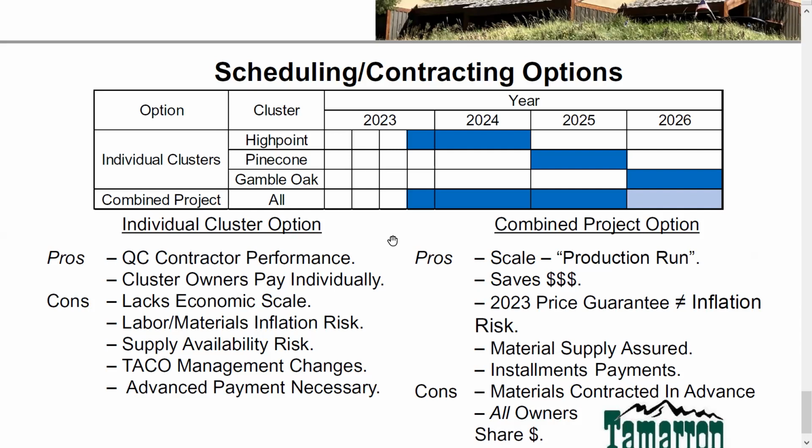This just gives the scheduling and contracting options, and there's really two. One is to do one contracting schedule, one option at a time, one unit at a time. We start at High Point, and High Point shows the work going into the end of this year, because we have some terminal roofs in High Point that have to be dealt with this year. It could be dealt with by just getting the water shield on, and it would survive the winter with just water shield. But in talking with roofers, in December you'll be able to get steel up and get it in place. But there are some terminal roofs in High Point that have to be dealt with, about 5.